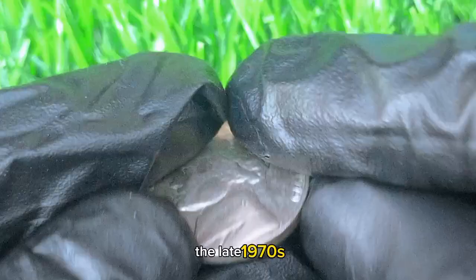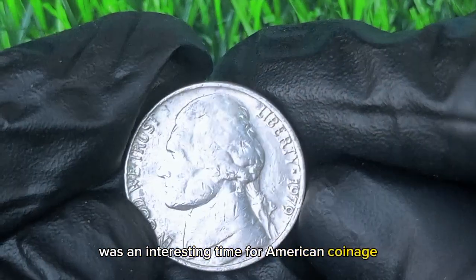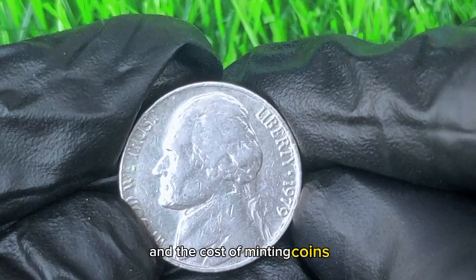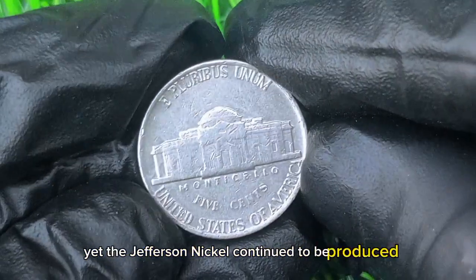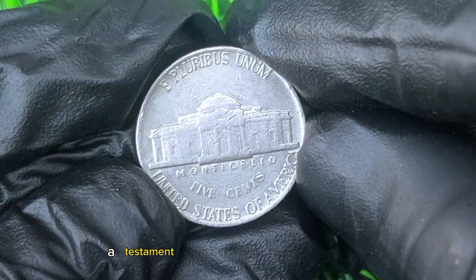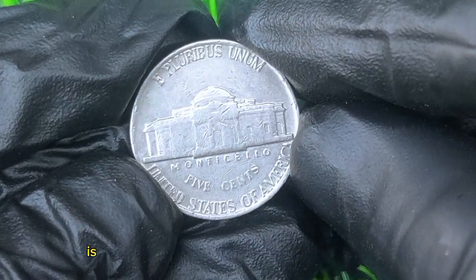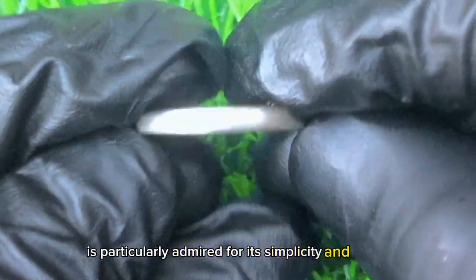The late 1970s was an interesting time for American coinage and the economy. Inflation was rising, and the cost of minting coins was being closely monitored. Yet, the Jefferson nickel continued to be produced with the same composition and design, a testament to its efficiency and popularity among the public. The design by Felix Schlag is particularly admired for its simplicity and clarity.